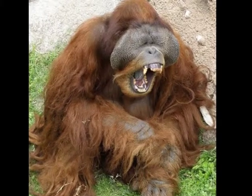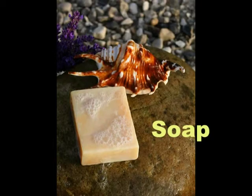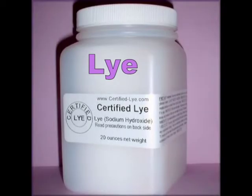Our ancestors were rather ugly, quarrelsome, and smelt pretty bad until someone discovered how to make soap. Australia's pioneering women worked very hard, and one of their tough jobs was making crude hard soap using lye, which they purchased, and beef fat left over from cooking meat.